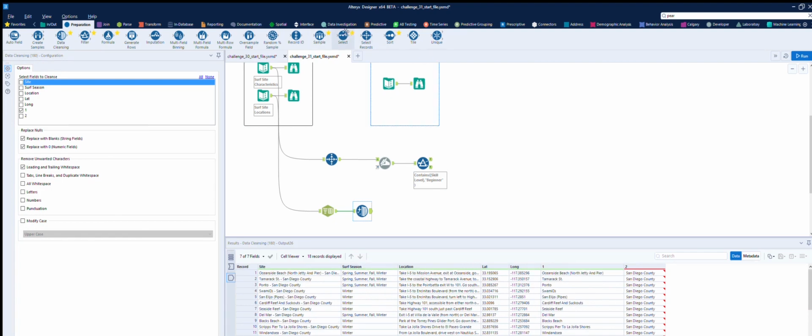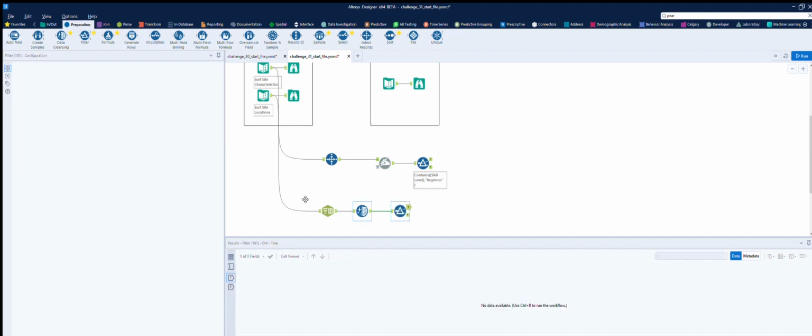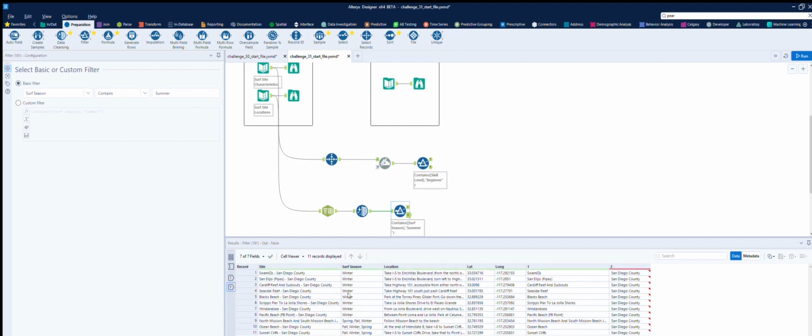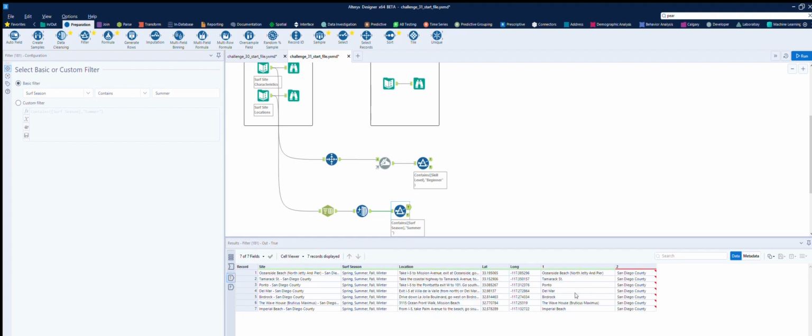So again, we can use the Filter tool, and we can bring in, nope, it wasn't that, it was season, and we want it to contain summer. Okay, so we run that. It gives us the 7 that contain summer, and on the false side we have all the ones that don't. So these ones are just for winter. Sounds a bit grim, but there you go. And then we've got this.